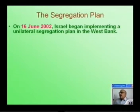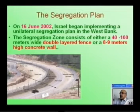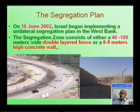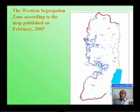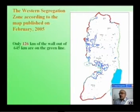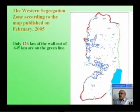Israel in June 2002 began implementing the segregation plan in the West Bank, which consists either of a double-layered fence or an 8 to 9 meter concrete wall. The latest map of the fence, which was issued in February 2005, shows that only 20% of the total route of the fence is on the green line. 80% goes deep inside the West Bank, shown here in blue. The red is where it is on the green line or the armistice line.